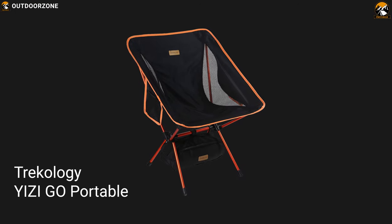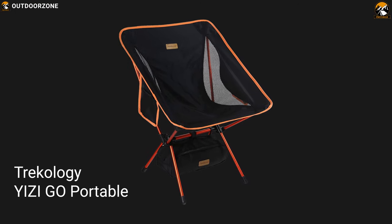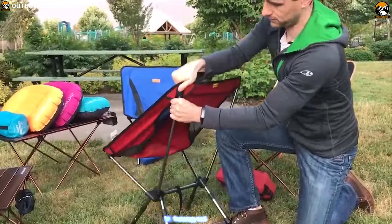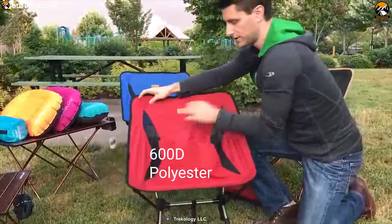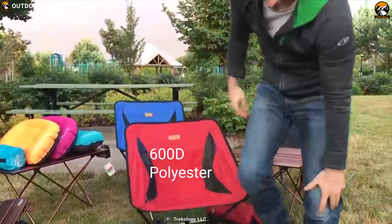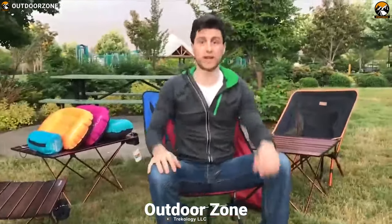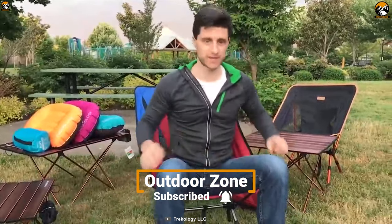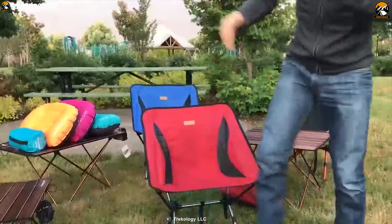Take Trekology YIZI GO portable camping chair on your next camping trip, set it up and enjoy quality time with your loved ones. This chair set is made from high-performance 600D polyester with double reinforced V-stitch, which makes it durable and flexible to offer maximum seating comfort. Plus, this seat is machine washable to make your total user experience comfortable.